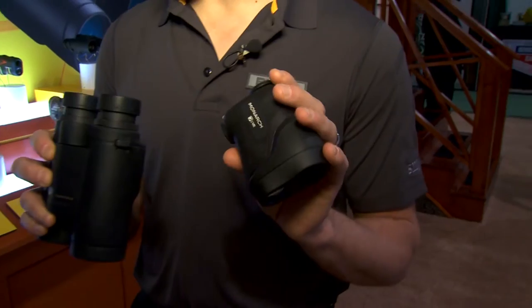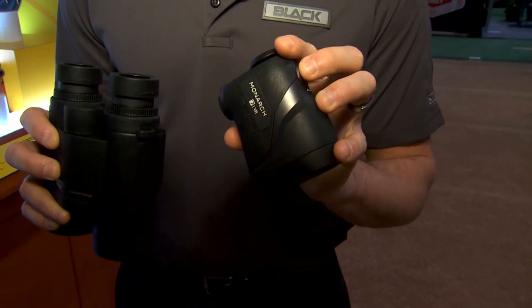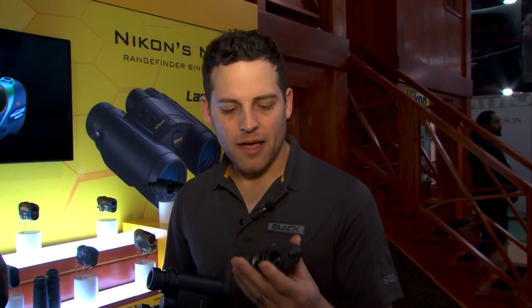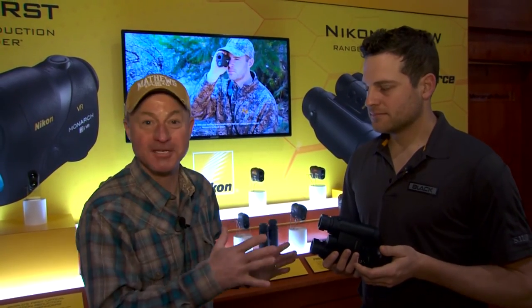We also have the new VR rangefinders, the world's first optical reduction technology. What that does is eliminates that jittery vibration that every hunter experiences, whether it's cold weather, buck fever. It'll eliminate your shake by up to 80%, and that's the world's first vibration reduction technology rangefinder. And for me, I do get the shakes out when I see a big buck, so that's great technology.